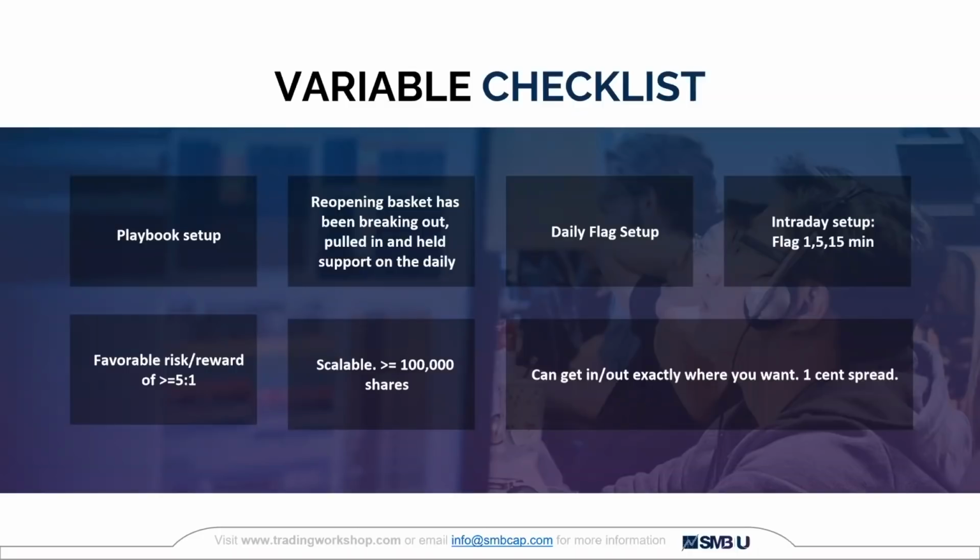So good. And I love that you're identifying a trade you can really build your career around. The final thing is I can get in and out exactly where I want, even as I get bigger down the road. It had a 1 cent spread, plenty of liquidity, exactly what I want to see.